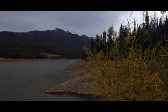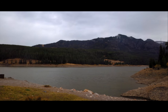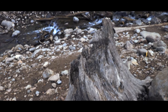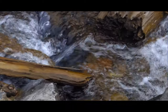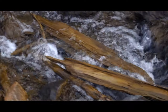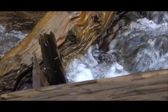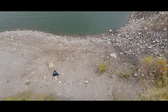With road construction on the road deeper in the canyon, I spent some time exploring the beautiful Hyalite Reservoir. Enormous beauty can be found when you take to the skies.